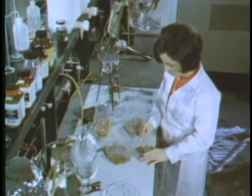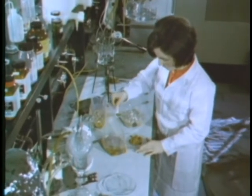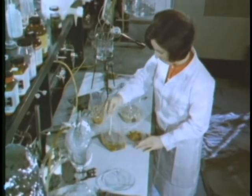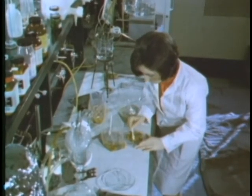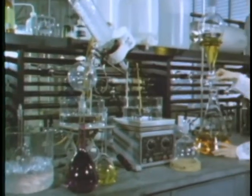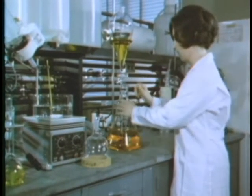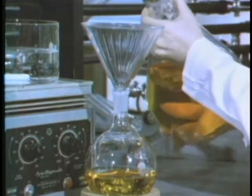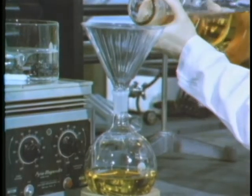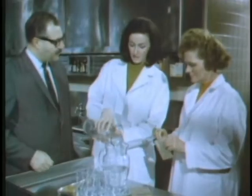In the division's analytical chemistry labs, scientists are trying to isolate the flavor components of certain basic foods, such as beef. Once these substances have been successfully analyzed, work will begin on the next step, synthesizing the same chemical in the laboratory. By unlocking the secrets of flavor in this way, the Army can ensure the fighting man that his rations will be at their best, no matter what the conditions.